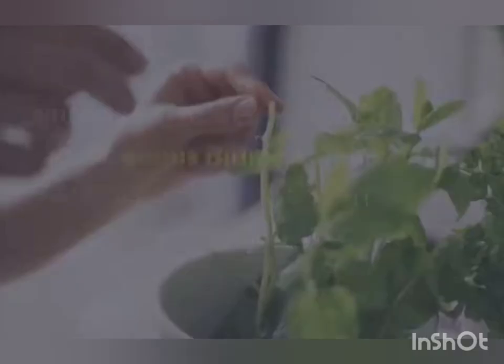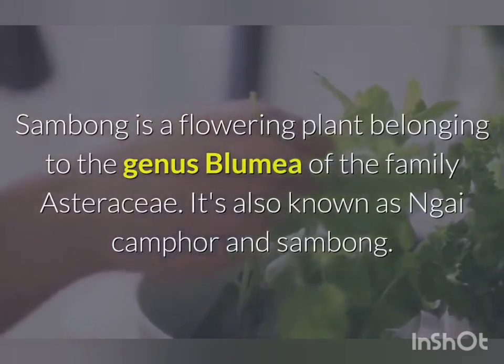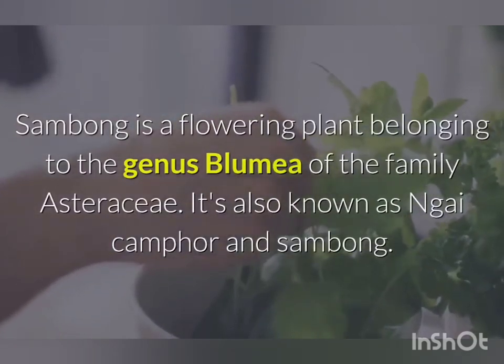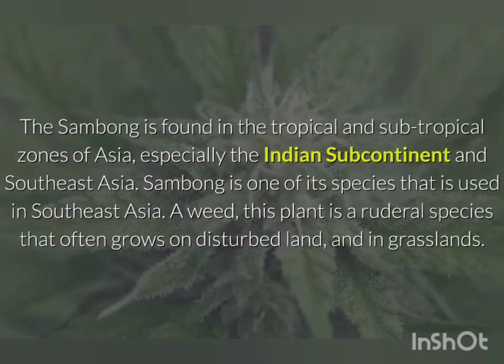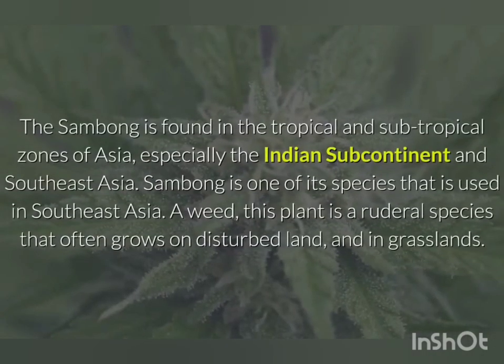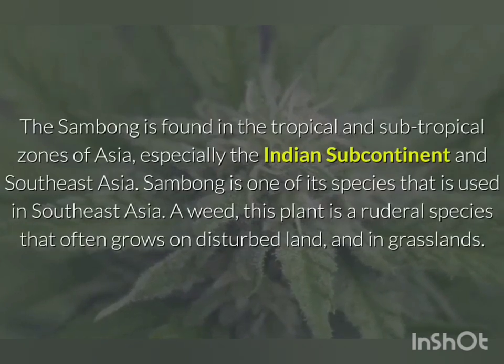Sambong. Sambong is a flowering plant belonging to the genus Blumea of the family Asteraceae. It's also known as guy camphor and sambong. The sambong is found in the tropical and subtropical zones of Asia, especially the Indian subcontinent and Southeast Asia. Sambong is one of its species that is used in Southeast Asia. A weed, this plant is a ruderal species that often grows on disturbed land and in grasslands.